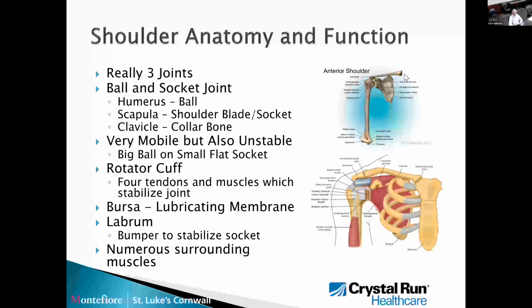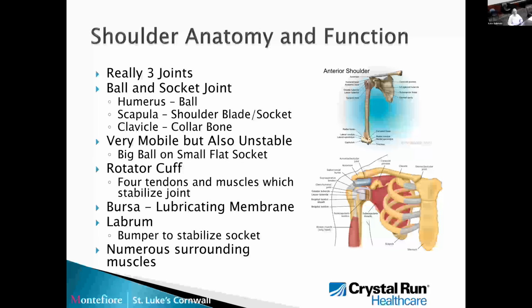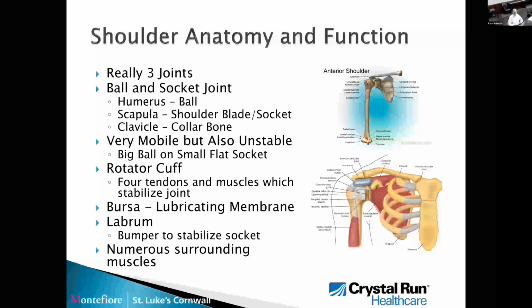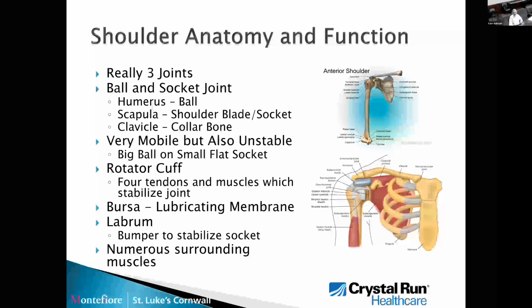And then there is a joint where the collarbone and the shoulder blade meet one another. I'll point out that the shoulder blade is sitting on the chest wall. It's a very mobile joint. You can move your arm in a tremendous amount of positions, but as a result, it's also incredibly unstable. You have a large ball and a very small and flat socket. The rotator cuff, the star of the show, if you will, is 4 tendons and muscles, which attach around the top of the arm bone. You can see that in this bottom picture here.